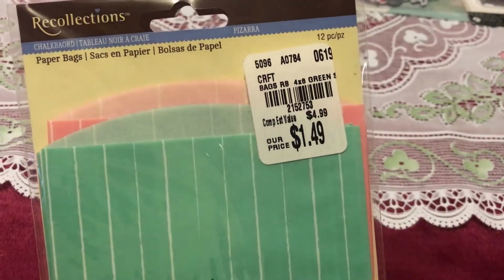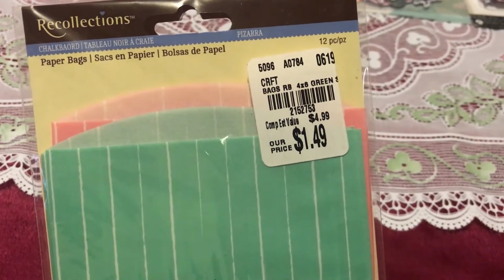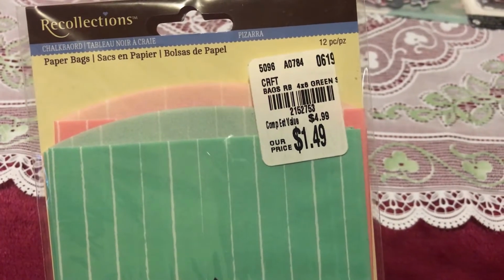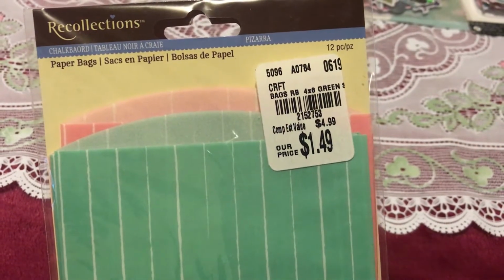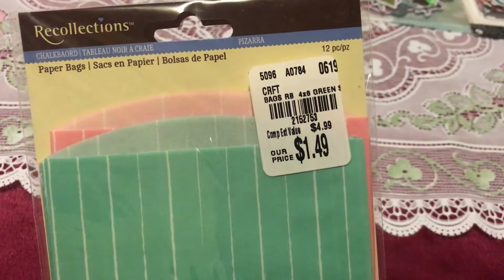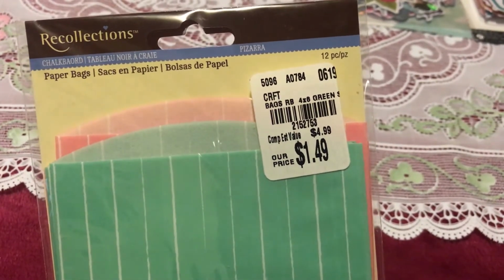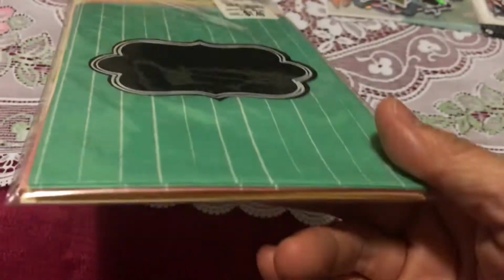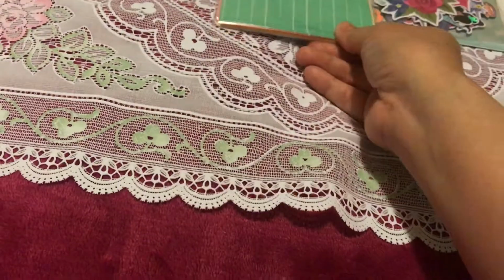And I got it because it's only $1.49. Of course, because of the price, I really had to get it. If it's you know me, I'll just buy anything that is not so pricey. So this is the SKU number, and it has 12 pieces in there and has four different colors. There are pink, light pink, yellow, and green.